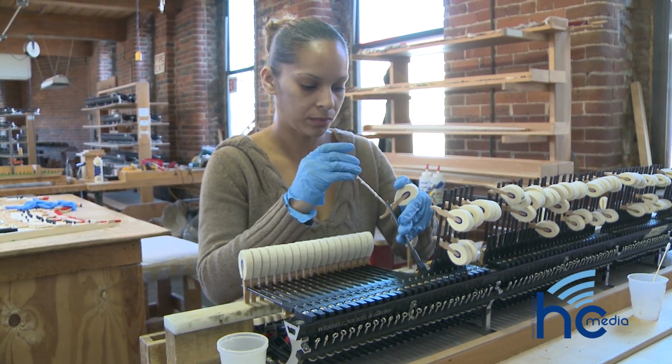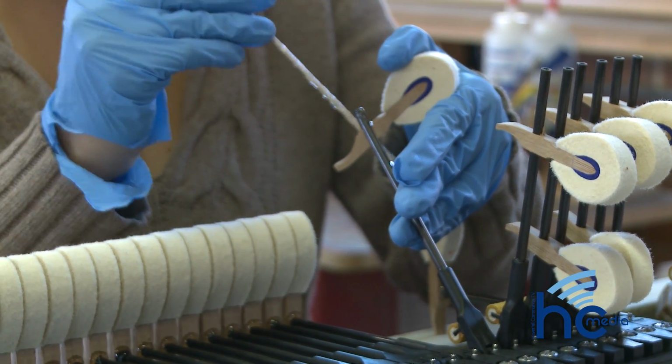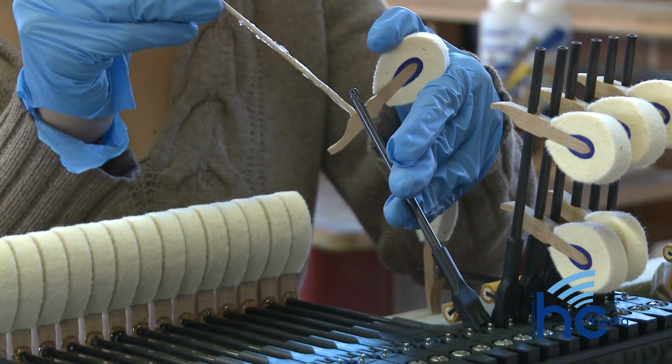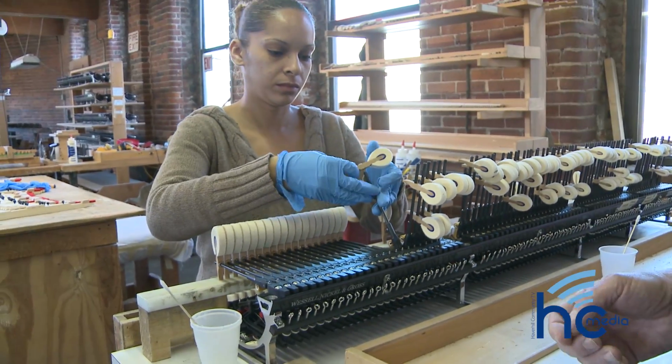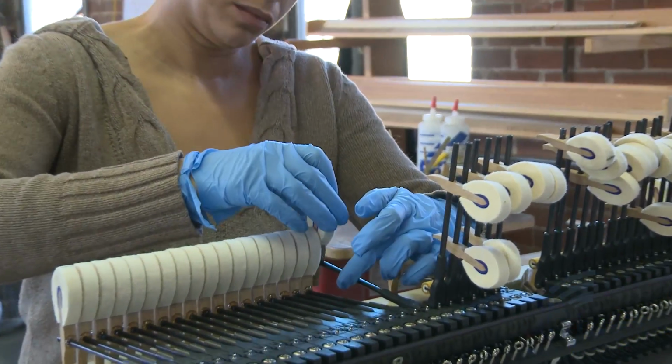Here what we're doing is we're gluing hammers onto hammer shanks. The hammer is what actually strikes the string. The shank is what transmits the energy to the hammer. We're gluing the hammers onto the shanks and in the right position so everything lines up nicely with the strings.